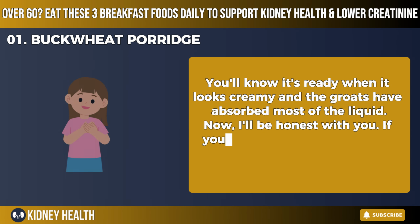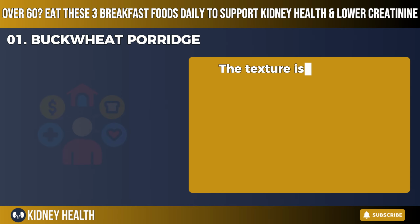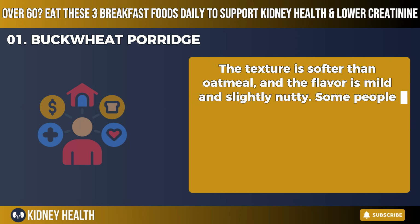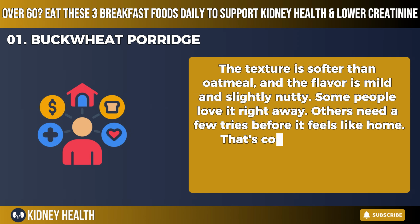Now, I'll be honest with you, if you've never eaten buckwheat before, the first time might feel a bit unfamiliar. The texture is softer than oatmeal, and the flavor is mild and slightly nutty. Some people love it right away. Others need a few tries before it feels like home.